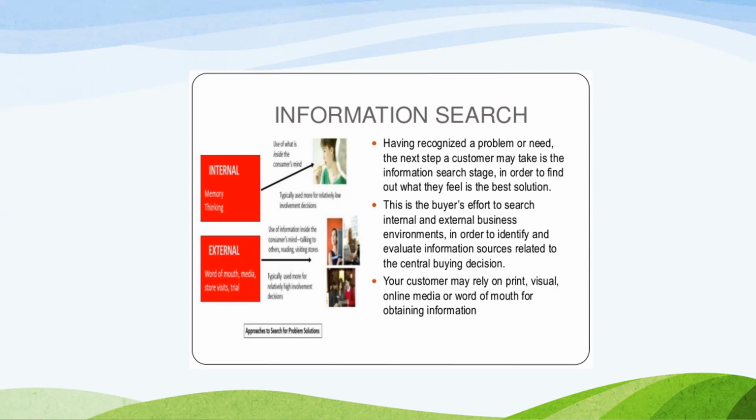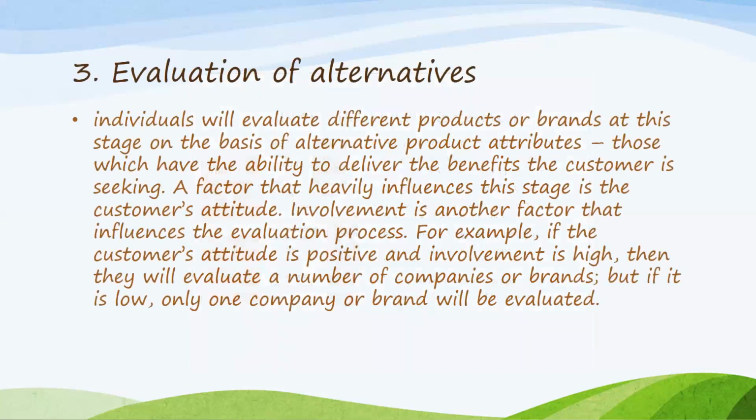He might walk into a store and ask a sales executive certain questions and queries, or use mass media publications, and also personal experiences by taking a demo of a product or using a product. So commercial information is available to customers who are searching for information. Once the customer has searched the information, next he moves on to the third stage, evaluation of alternatives.